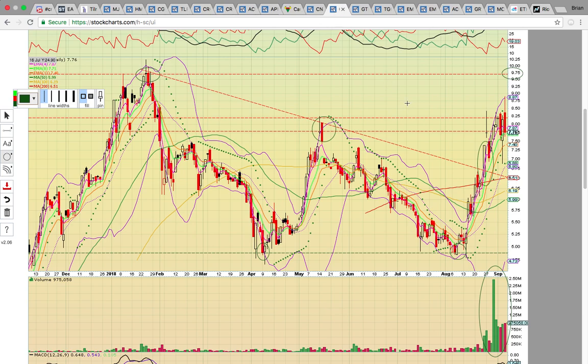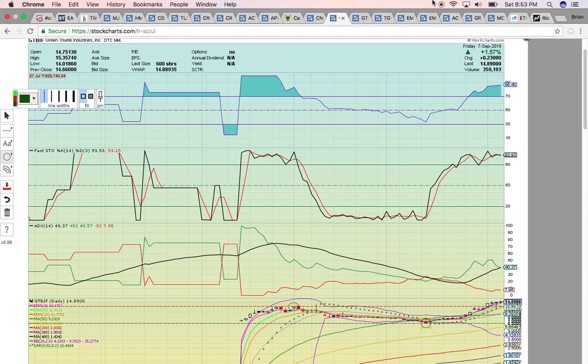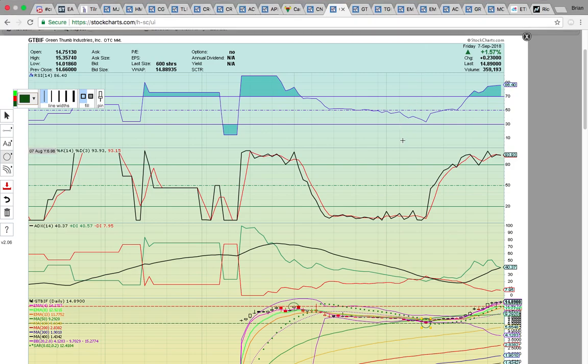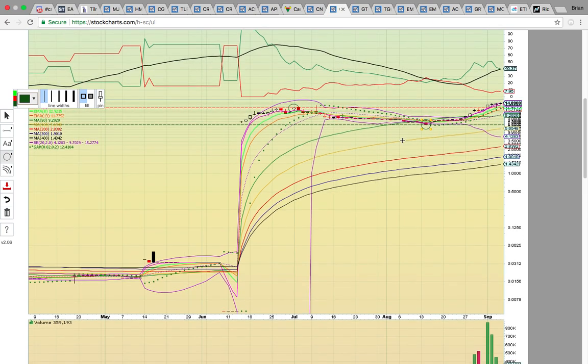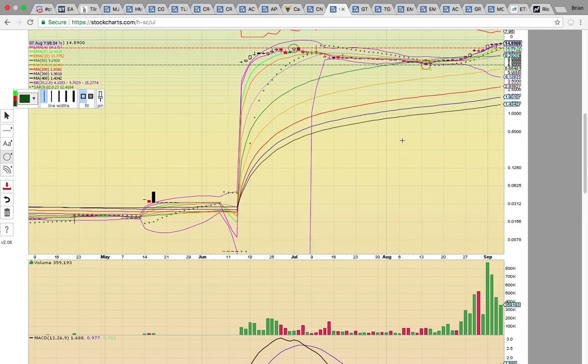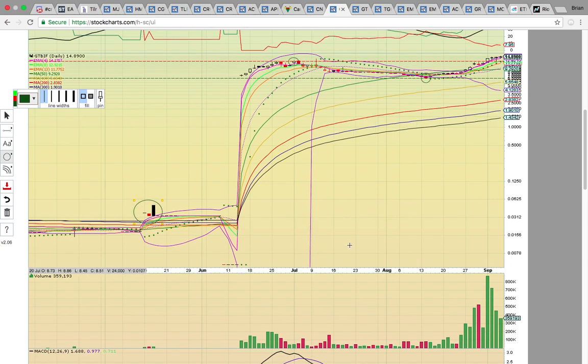Okay, let's look at GTBIF. This is Green Thumb Industries. All right, so take a look at this one. It's got a crazy little pattern here. Wouldn't it have been nice if you caught this thing when it was down here at 3 cents? That would have been a dream, right? That's the thing with these marijuana stocks, there's this type of potential. 3 cents to $14 in just a few months.